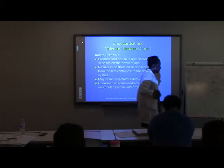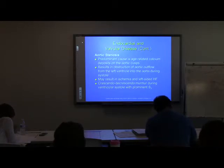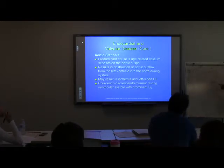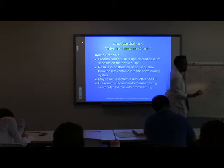Aortic stenosis. This is an age-related condition, they say, with calcium deposits in the aortic cusps. So what is an age-related disease that you think could cause excess calcium in the bloodstream? Very good, osteoporosis. When bone breaks down, all that excess calcium can flow through the bloodstream. Unfortunately, when it goes through circulation and through the heart, for some reason this calcium can deposit and pool up right here in the aortic cusps of the semilunar valve.